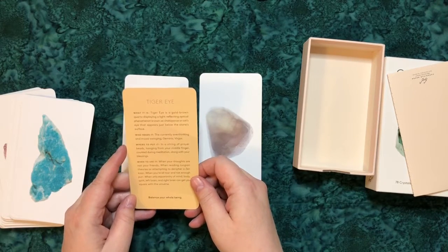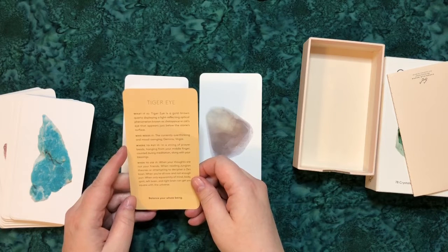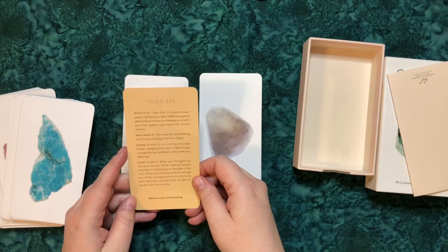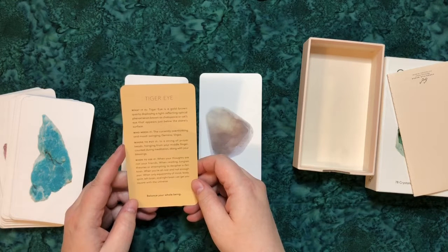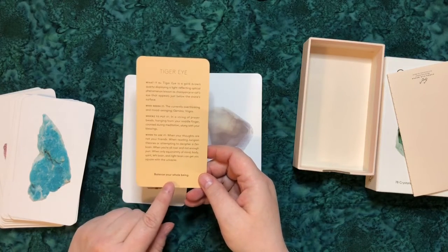Let's turn one over and see. Tiger's Eye, what is it? Tiger Eye is a gold-brown quartz displaying a light-reflecting optical phenomenon known as chatoyance, or cat's eye, that appears just below the stone surface. Who needs it? The currently overthinking and mood-swinging Geminis and Virgos. Where to put it? In a string of prayer beads hanging from your middle finger, counted during meditation along with your blessings. When to use it? When your thoughts are not your friends. When reading Jungian theories or attempting to decipher a Zen koan. When you're all roar and not enough purr. When only equanimity of mind, body, and spirit, left brain and right brain, can get you square with the universe. And then the one little message: balance your whole being.